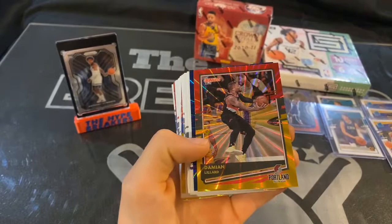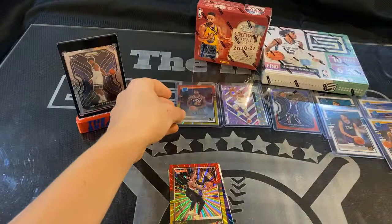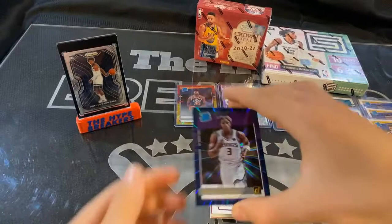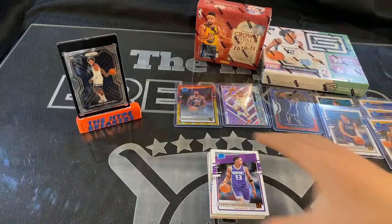Here's our Udoka Azubuike auto, set the one in the background. Next chart up is going to be some other sort of laser, some other color, could it be numbered? It's going to be Jahemus Ramsey, blue laser. Rated rookie for the Sacramento Kings. Not numbered, but a nice, colorful laser prism. Yeah, they've got the red and gold, and then the blue are the T-Mall exclusive.